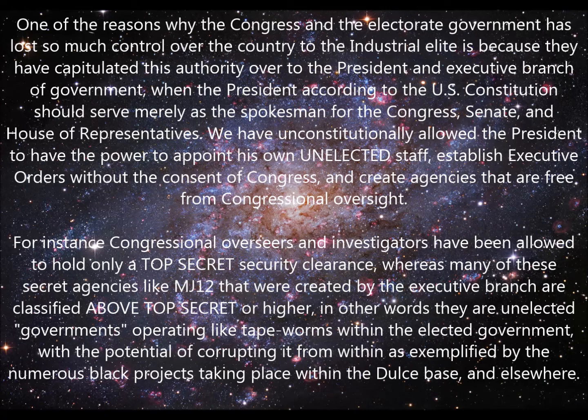For instance, congressional overseers and investigators have been allowed to hold only a top-secret security clearance, whereas many of these secret agencies like MJ-12 that were created by the executive branch are classified above top secret or higher.